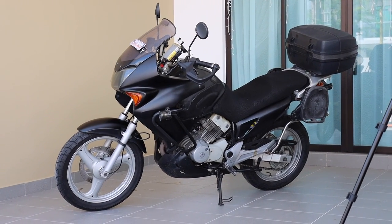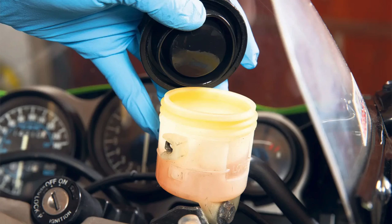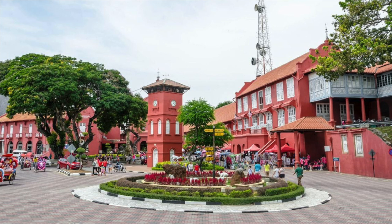When you buy an old bike, the first few things that you must change are your throttle cable, your clutch cable, and try to change your brake fluid and pump out the air in your brakes. These things, I was too excited when I got the Varadero. I took it to Malacca, you know, like in the first 2 weeks I went to Malacca. Just straight out from the shop.